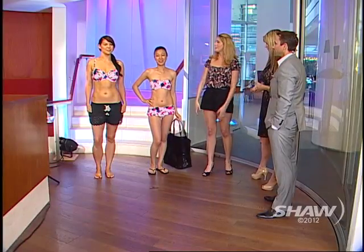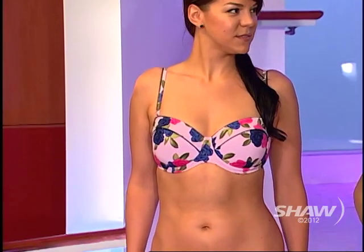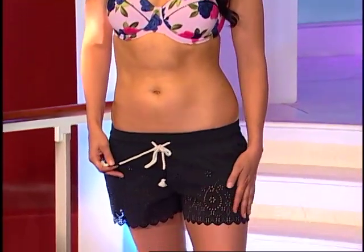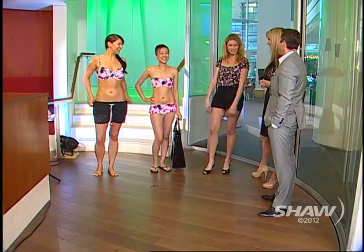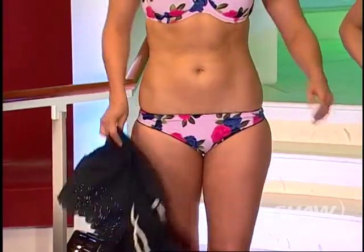And we've got the other style of top over here. Yeah, so this is the bustier. So it's a little more lingerie inspired. And she's wearing these great little shorts by Roxy with the little laser cutouts there. They're so cute. That'll give you the best tan ever. Oh, yeah. Little dots. And the pants are off.